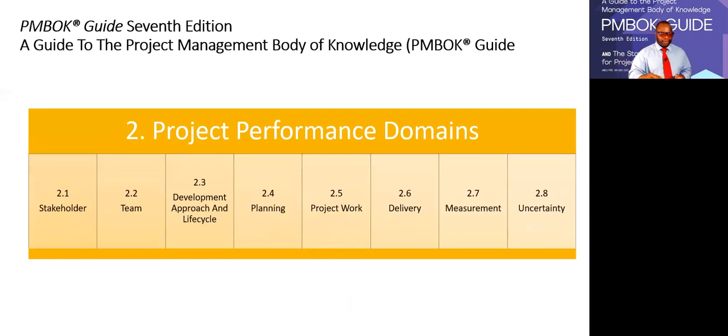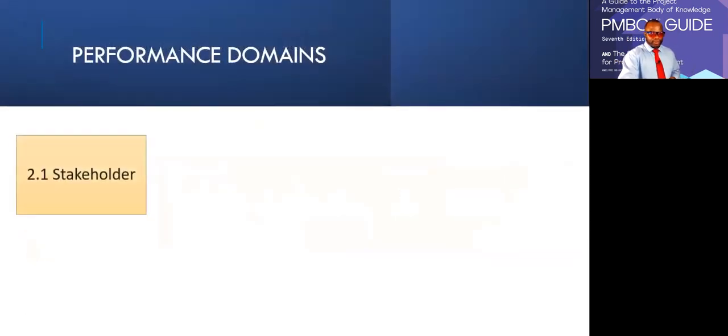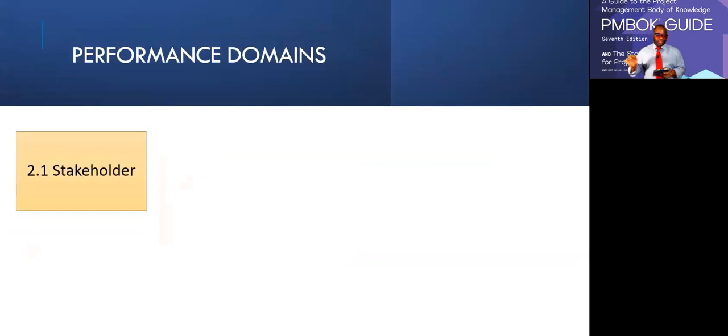First domain is stakeholder. What do we mean by stakeholder? Everything to do with stakeholders. Understanding the identification of stakeholders, who they could be, understanding the importance of engaging them. So we talk about identify, understand them, analyze them, prioritize them, engage them, and monitor the stakeholder engagement. That's really it in a nutshell. And if you've read the 6th edition, there's no need to flog a dead horse. You get the idea.